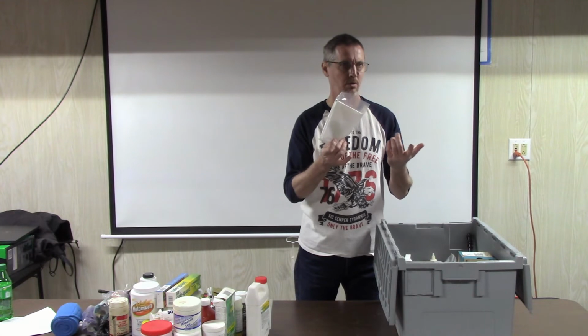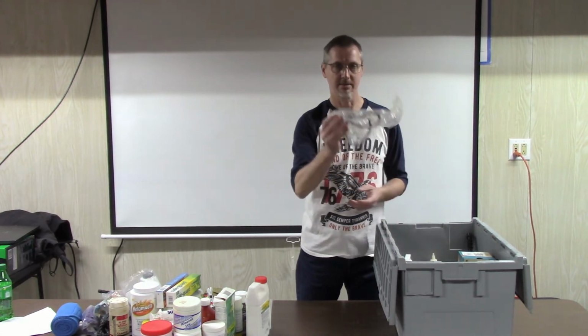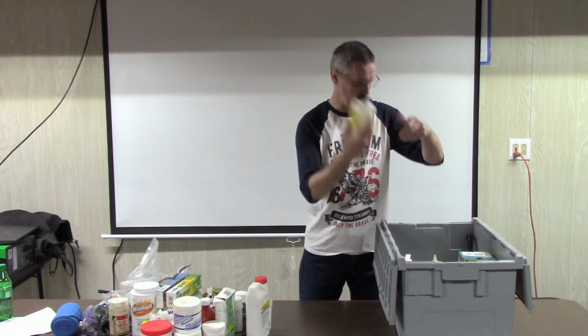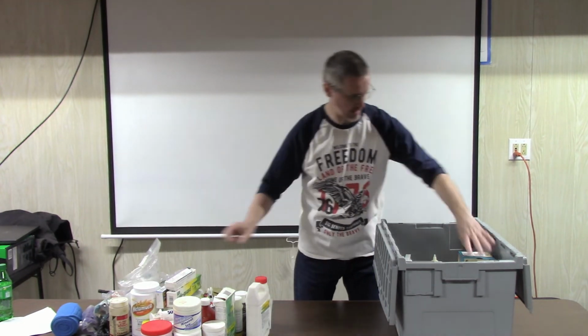Any clue? OB gloves. Oh, yeah. In case you have to go in the animal. These are the very long plastic gloves. Stethoscope for the animals as well. And another wormer. Hairball remedy for cats.